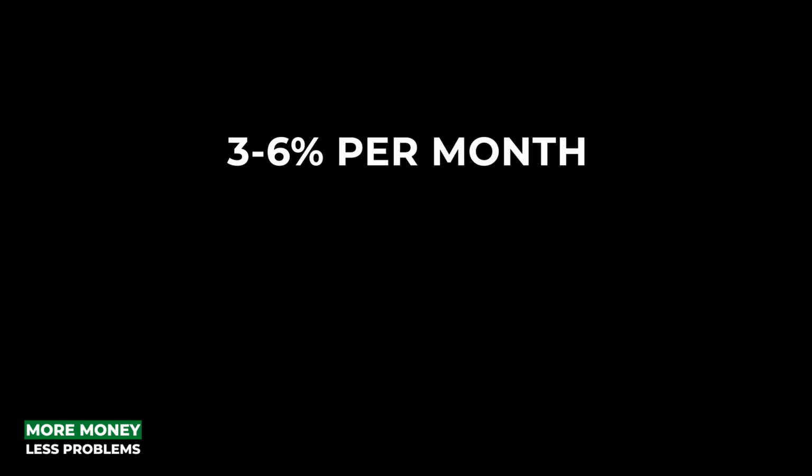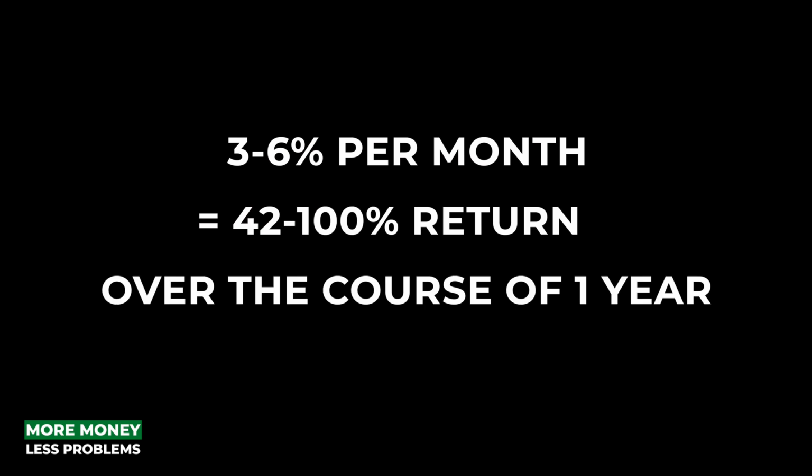Now, like I said, it's very possible to achieve a consistent 3 to 6% return per month selling covered calls, which is about 42 to 100% over the course of a year, but most covered call writers don't achieve those type of returns. So it's not enough just to write covered calls, you also need to know how to pick the right stocks and how to set up your covered calls properly.